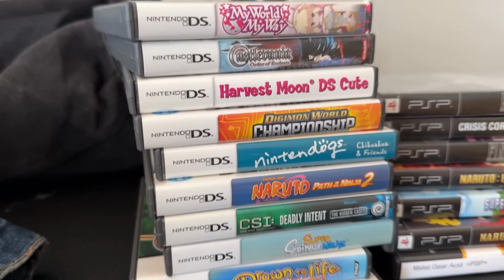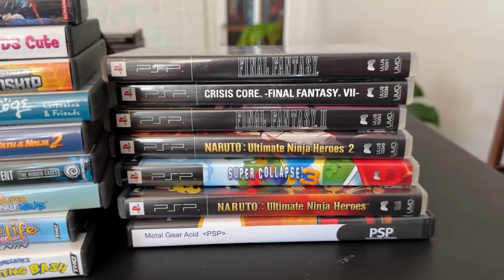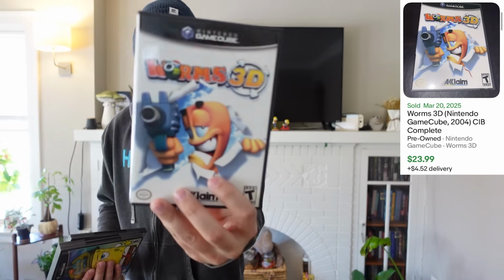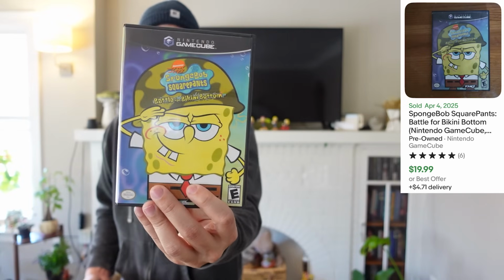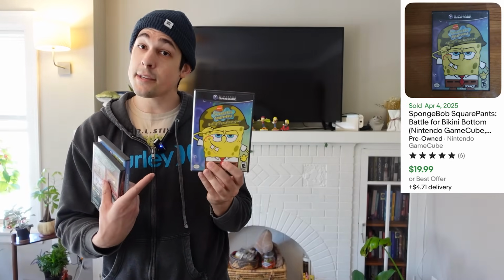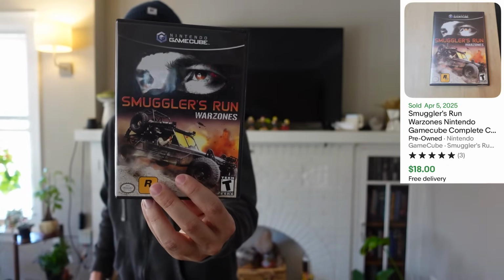And like I said, that was the only board game I grabbed, but I did grab a few video games and video game cases. Unfortunately, only the GameCube games ended up having the actual games inside. The rest of the stuff was all just cases, but some of those cases are still pretty valuable. So first up, we've got Pac-Man, Pac-Man World 2, Shrek 2, Worms 3D, SpongeBob Battle for Bikini Bottom. This game actually has a decent speedrunning community, so there is still some value in this game. Wave Race Blue Storm, and the last GameCube game, Smuggler's Run.